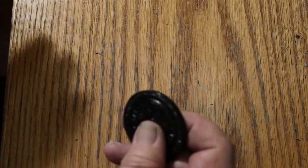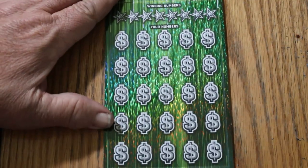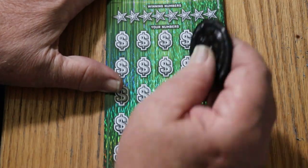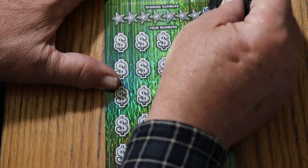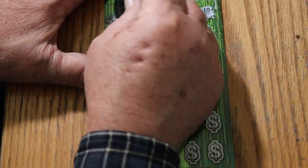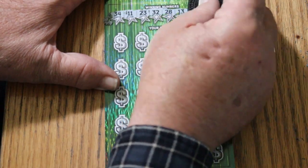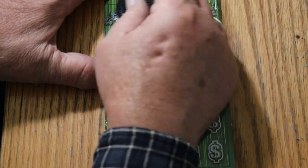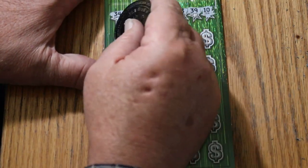All righty. Moving on. Ticket number 10. Now, can we get a back-to-back off that? There's the number 10. 34, 11, 23, randoms 32, 28, 13, 39, and 10. All right, off we go again.